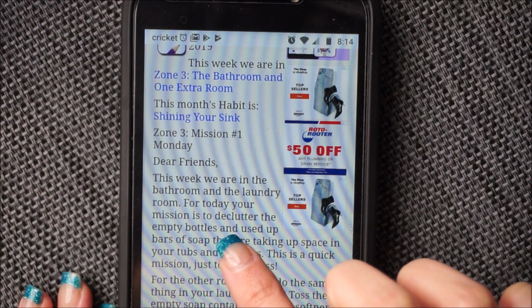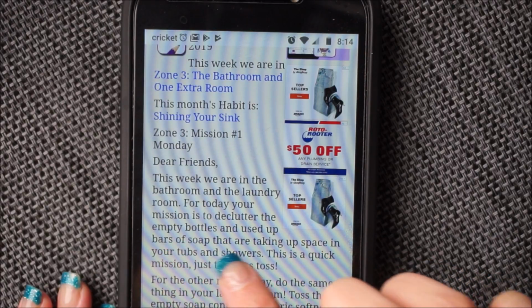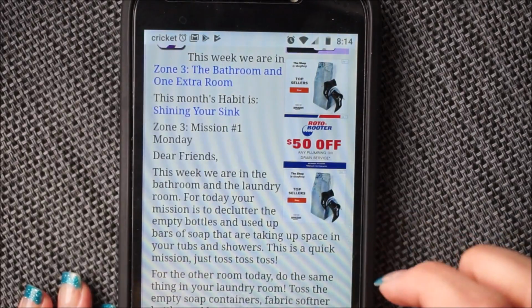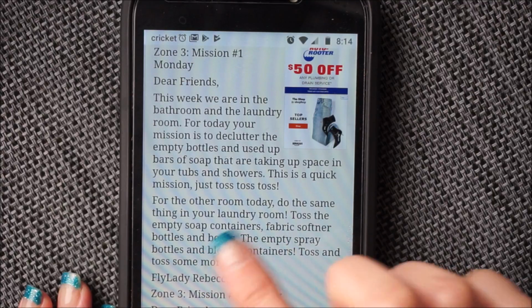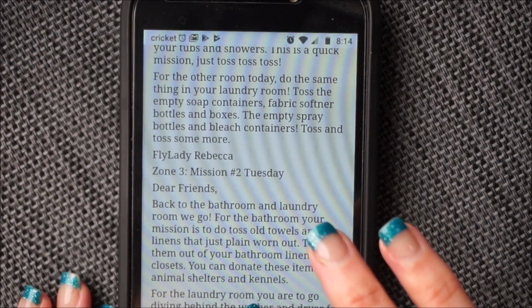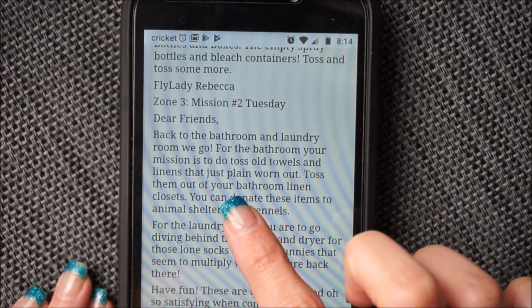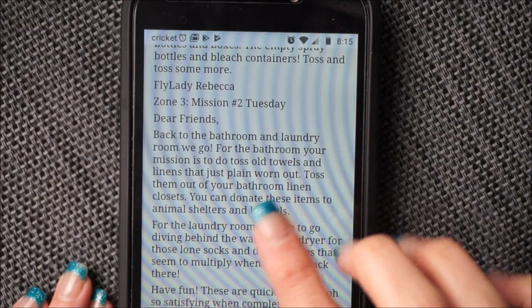Today's mission is to declutter the empty bottles and used up bars of soap that are taking up space in your tubs and showers. So that's a quick mission. It shouldn't really take you that long. And she said, if you're doing it in the laundry room, same thing. Do you have empty containers? Do you have empty detergent boxes? What do you need to go through? Second mission you could do in the bathroom is to toss old towels and linens that are worn out, ripped.